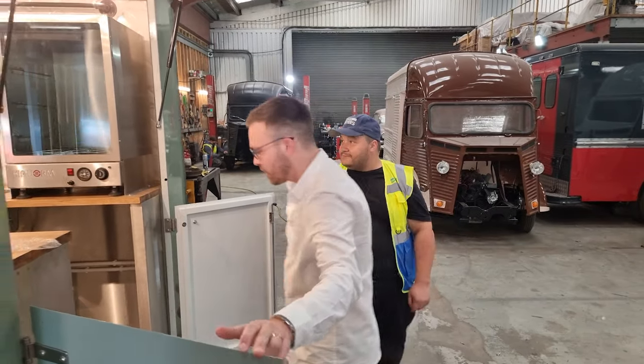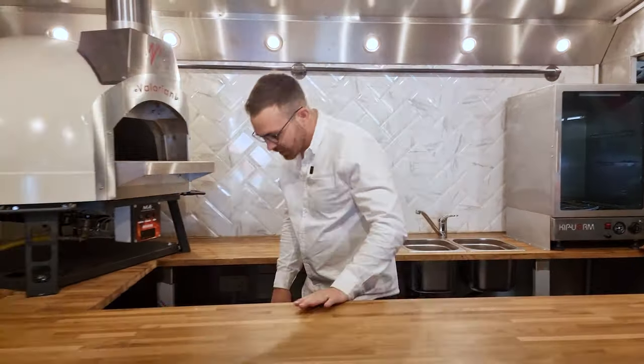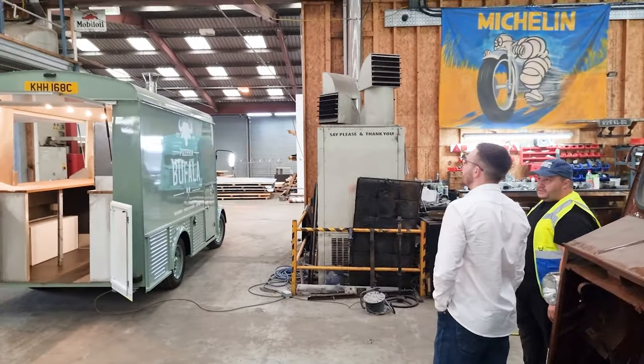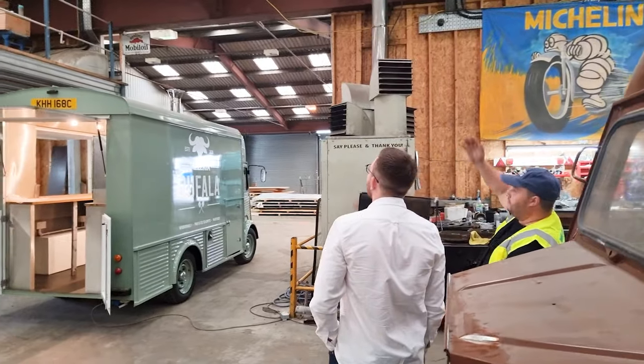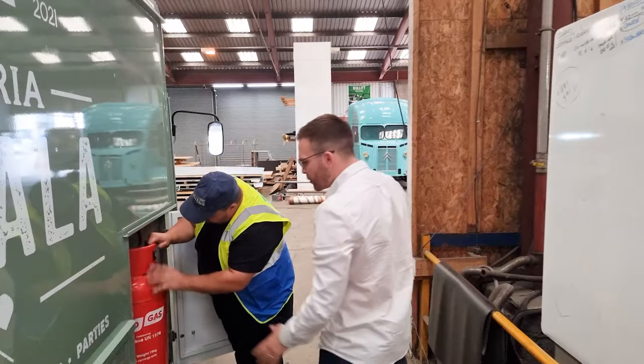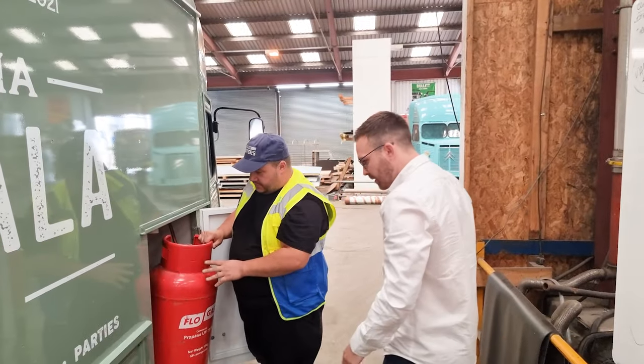Wow, in we come. You got the fridge in as well. Oh, brilliant. Fantastic. And can I get two in side by side? Brilliant. Brilliant.